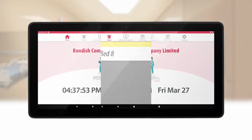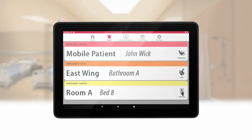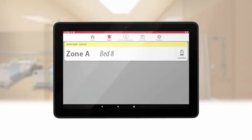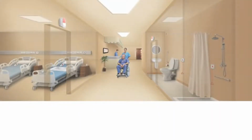It includes 3 alarm levels: call, bath, and emergency, and will direct staff to the most urgent event. Call points are fully supervised and will alert staff to low battery or component faults that require a facility's attention. Events are logged with a timestamp and response time, which can be exported for generating management reports.